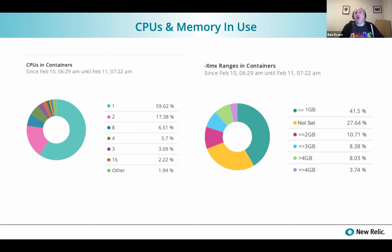And again, what are people running which requires so little memory? I mean, most of the services I need, 2 gig is kind of the minimum that I would expect to run it in. But maybe they're right. Maybe actually what we're seeing is the fact that JVM services can be run in smaller memory footprint. Who knows?